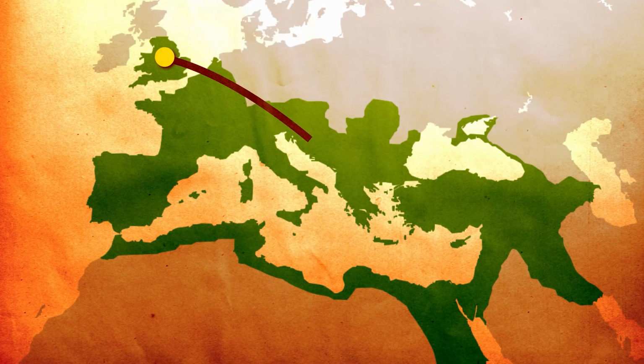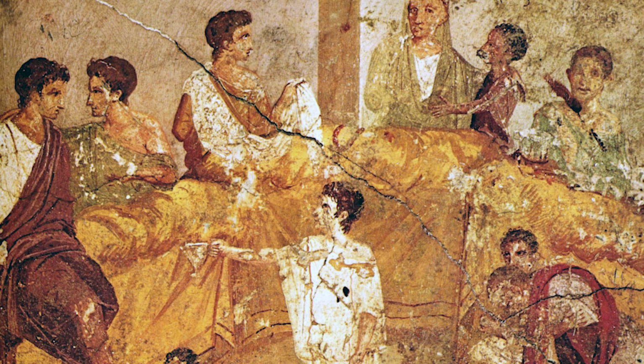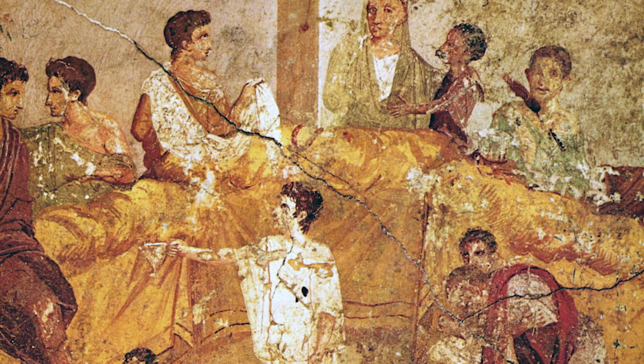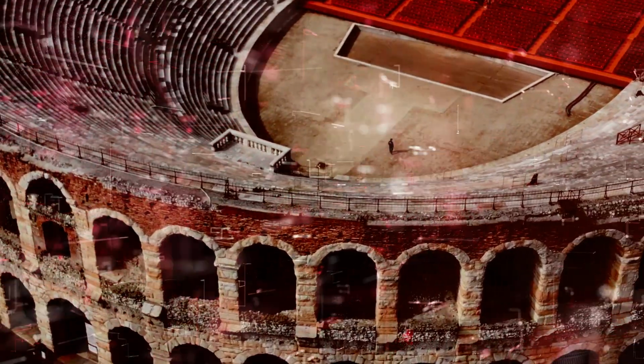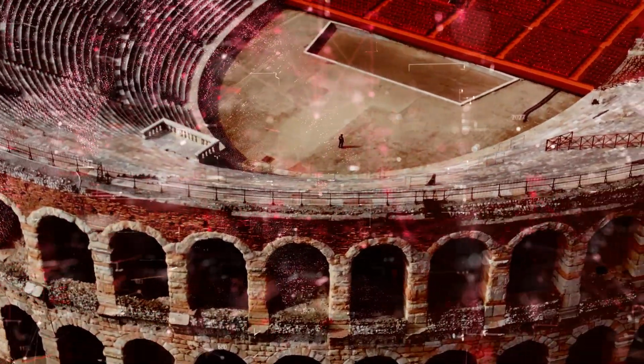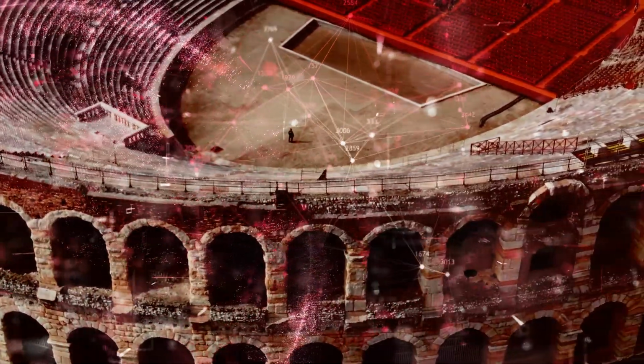The mighty Roman Empire. At the height of its power, it stretched from the British Isles to the Persian Gulf. Despite existing almost 2,000 years ago, this vast empire was propelled and interconnected by a staggering array of technologies and infrastructure projects that wouldn't be matched for centuries after the empire's fall.